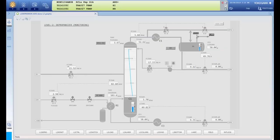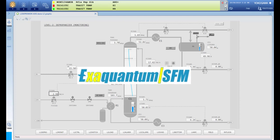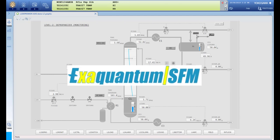As mentioned earlier, functional safety doesn't end with the construction of a safety instrumented system. Monitoring and assessing continue for the life of the plant. Yokogawa's SFM makes it easy to produce the reports you need to see clearly and assess what is happening in the plant. This will help you meet the requirements of the IEC standard.